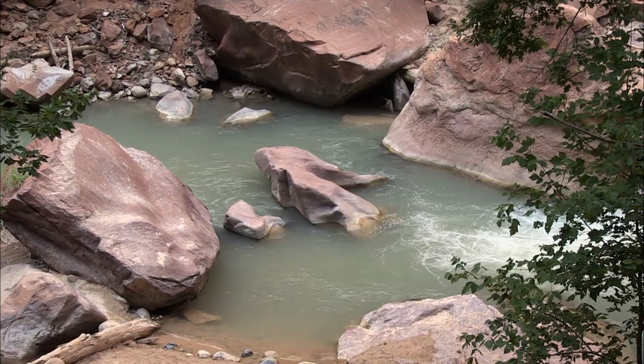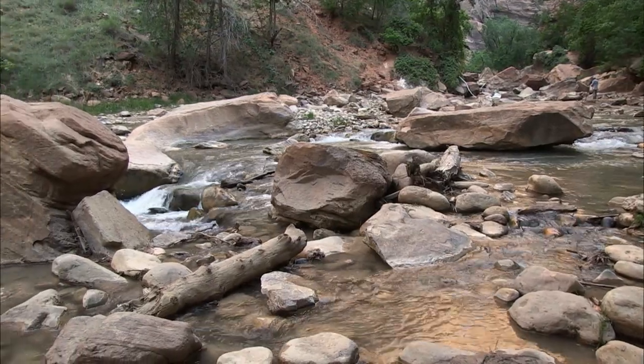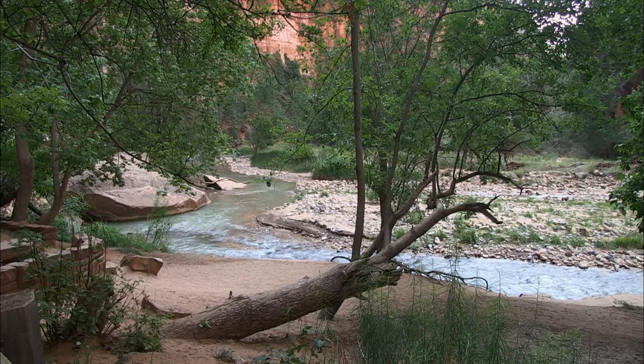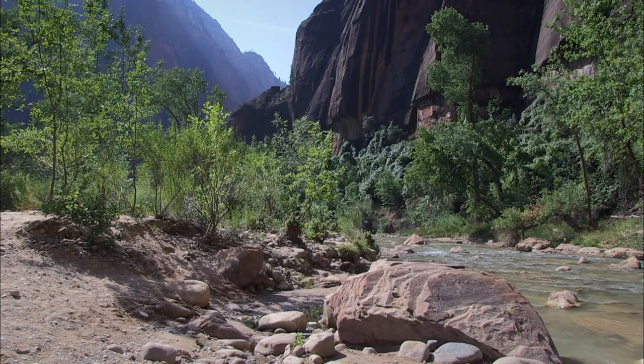The slope that follows the Virgin River, which belongs to the Colorado River Basin, varies between 0.9 and 1.5% within the park. This major drop-off, which is seen in deep canyons, accelerates the flow of water runoff.